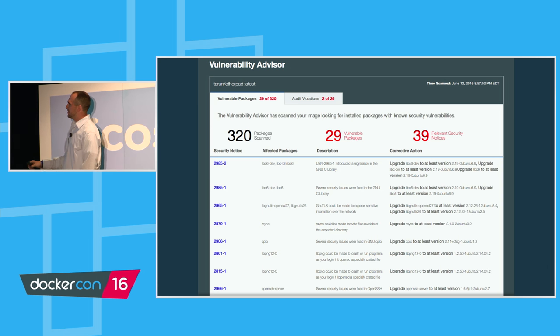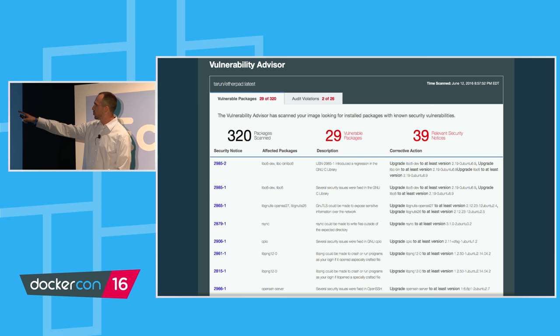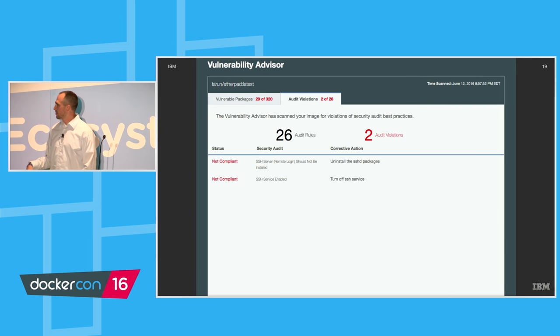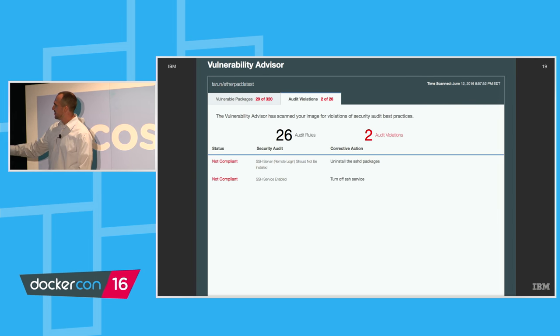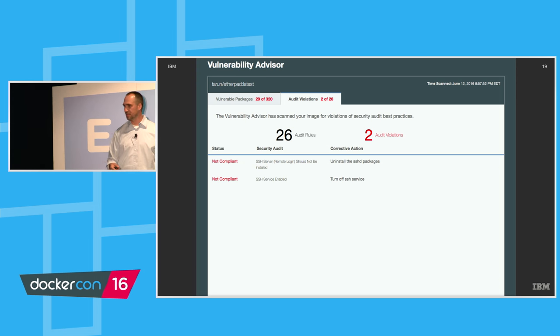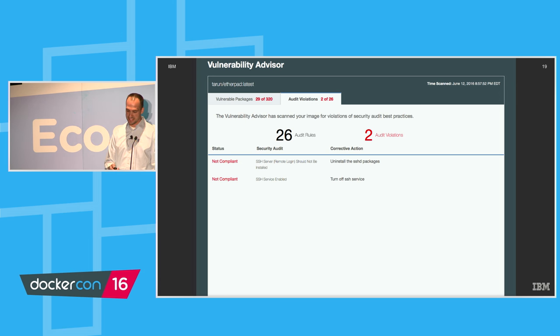This is a standard security report. So I can see here on this particular image, it found 29 vulnerable packages. From a policy perspective, you can see that I've got SSH enabled on this, and we would theoretically want to disable that and use something like a Docker exec or Docker attach to access that container.